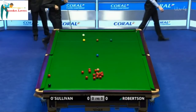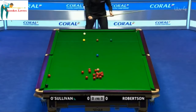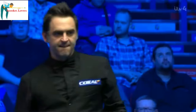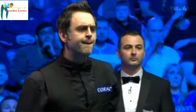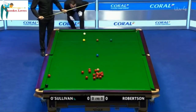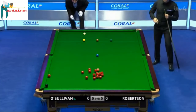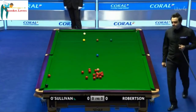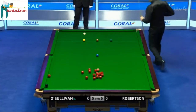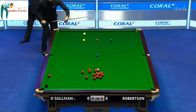Got the second part of the shot, screw the cue ball back into baulk. The pack's still pretty tightly bunched. Shouldn't leave anything from this one, cushion escape.